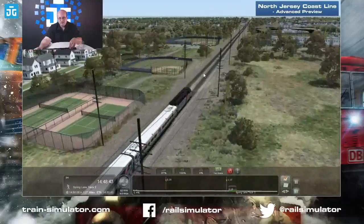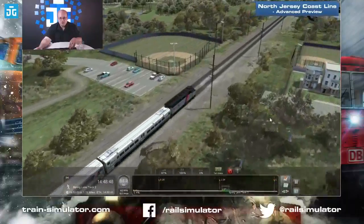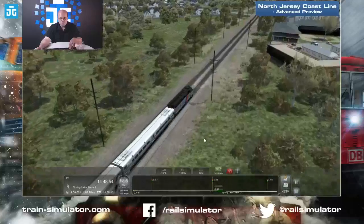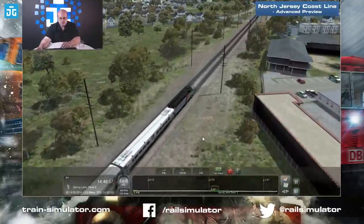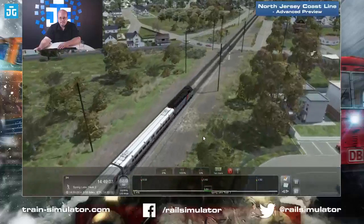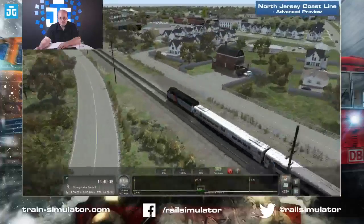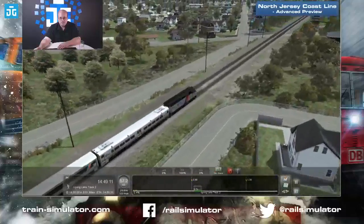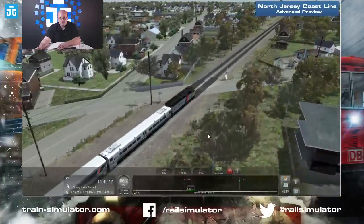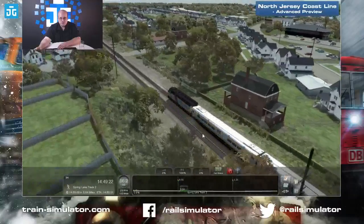All this ground texturing, that's lovely, isn't it? Ground texturing really does bring the roots, the whole ground up quite a lot, I think. Right. Looking at some of the scenery here.